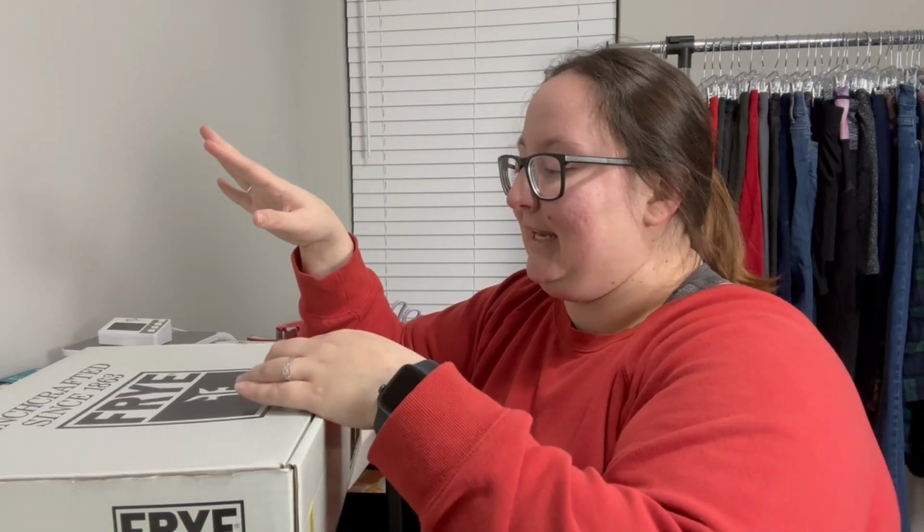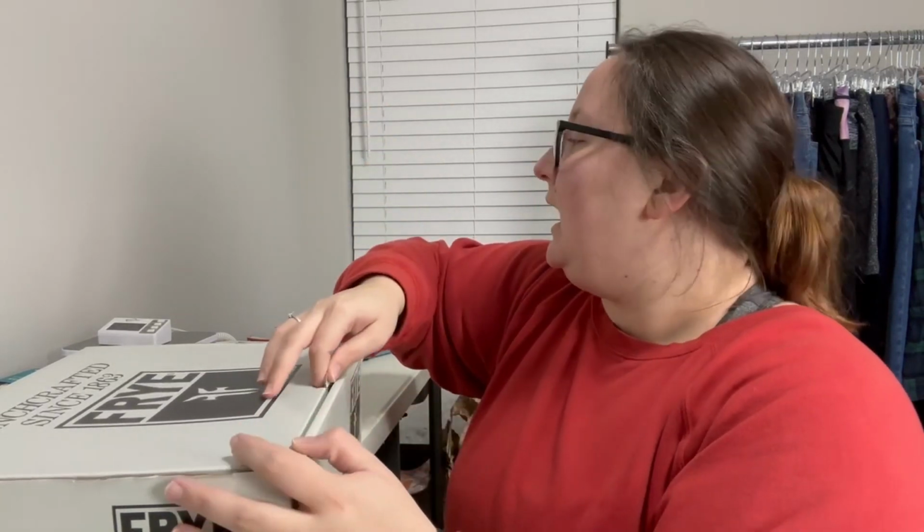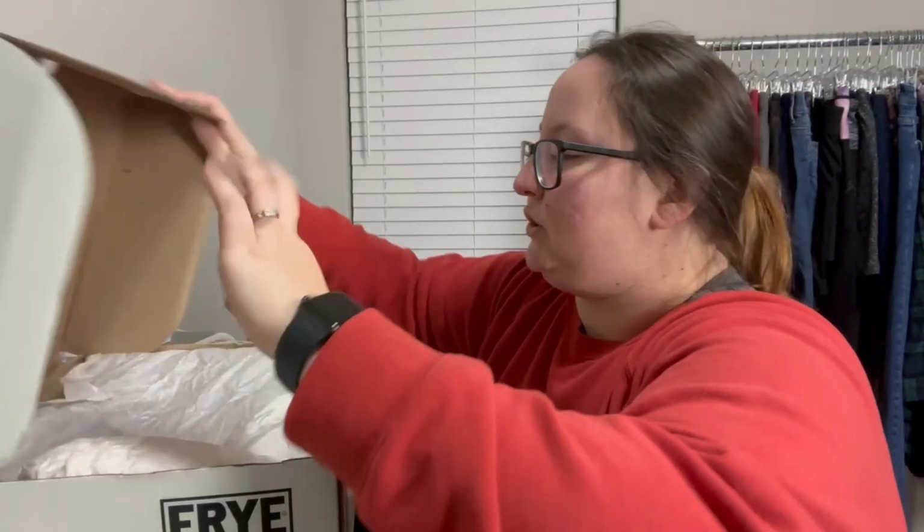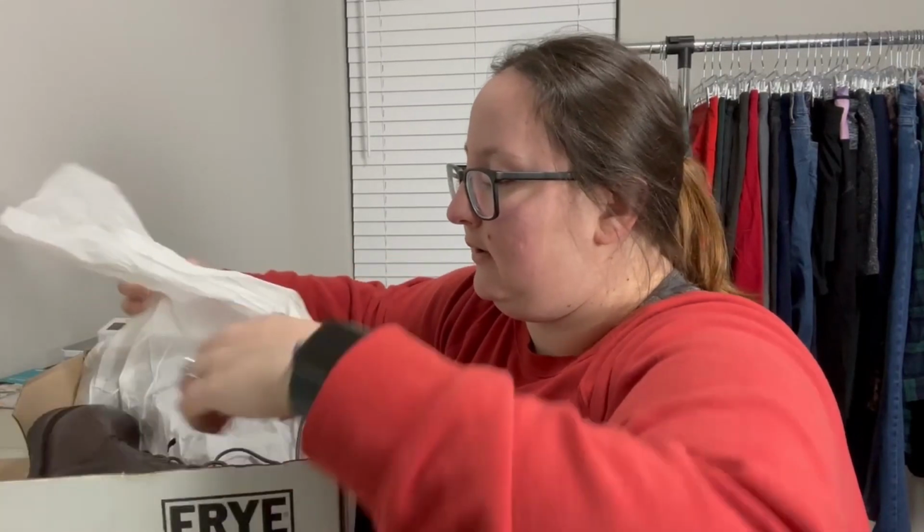Now the piece de resistance of this weekend's sales was a pair of Frye boots I sold. My mom actually told me about it yesterday, but she sold a pair of Frye boots for almost $200, which was super exciting, and it's actually staying in our state, which is great. Go mom. But then after she told me that, like an hour later, I accepted an offer on these shoes. So I'm going to show you what they look like.